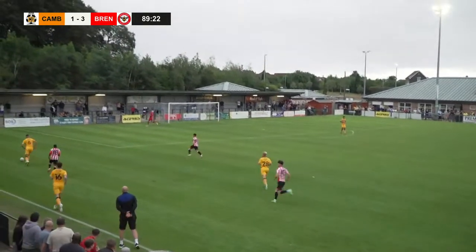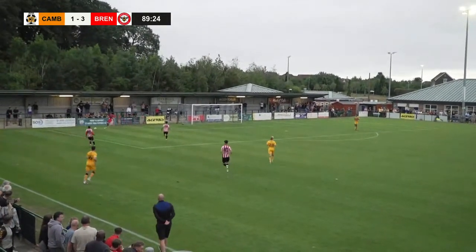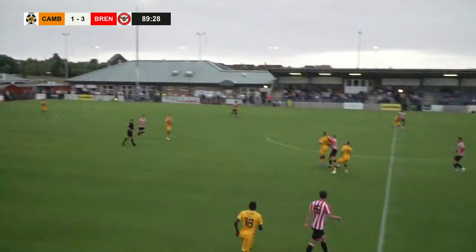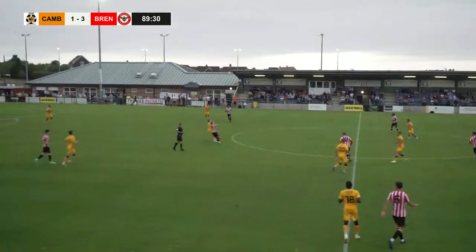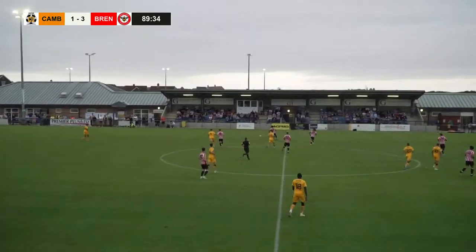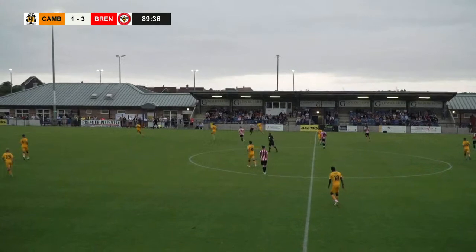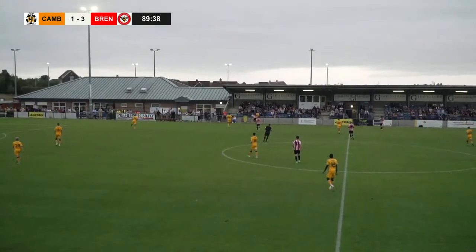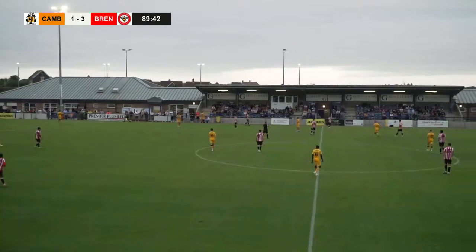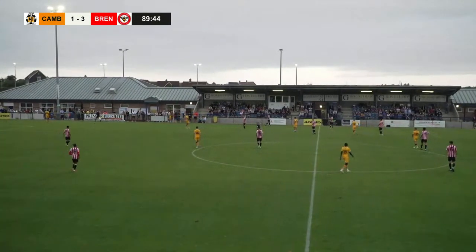And a special thank you to those Bees fans that have made the journey here today. And obviously thank you to those that are watching at home as well. 1,200 of you watching. It was touch and go whether we get the stream going with the internet, but we've just about managed to do it with a couple of minutes left. Someone's 4G has taken a battering. Very expensive bill.